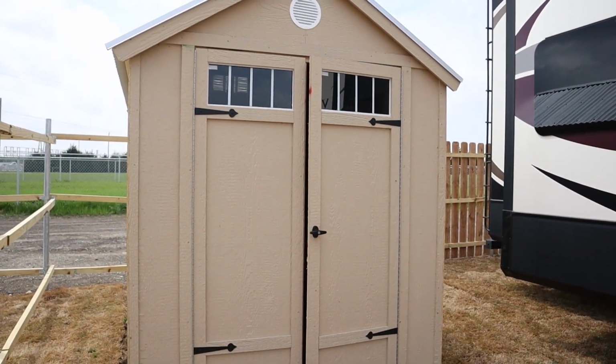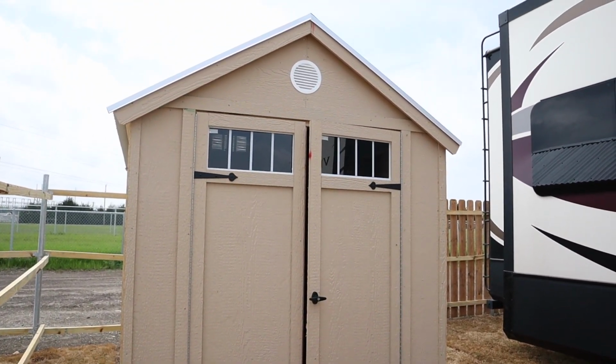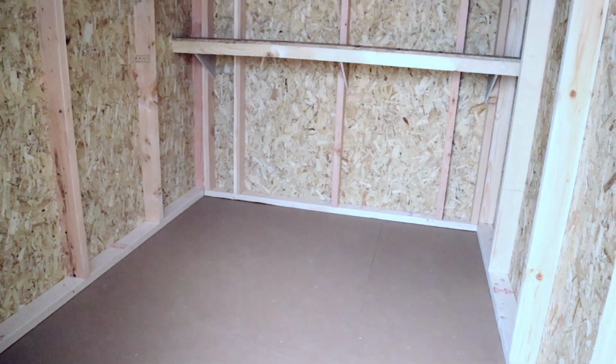If you plan on being a long-term tenant, check this out. Each site has a shed, massive storage.